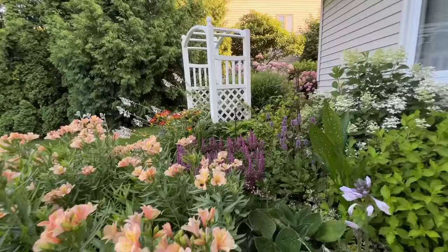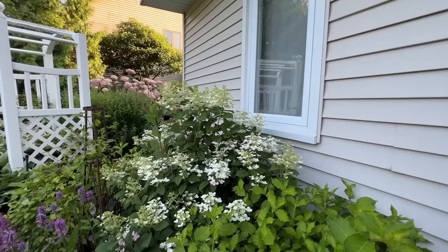Planted in front of the window is the Little Quick Fire hydrangea. You can see the beautiful white flowers. They're going to turn to beautiful rosy pink as the summer continues to go on.